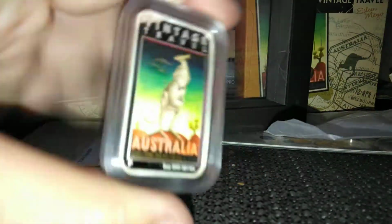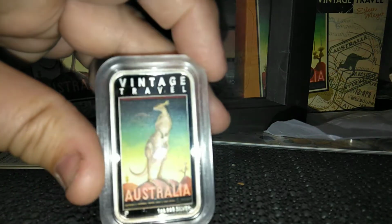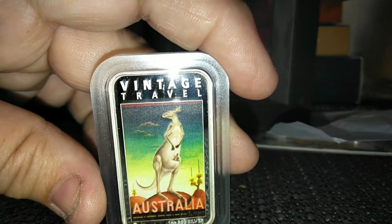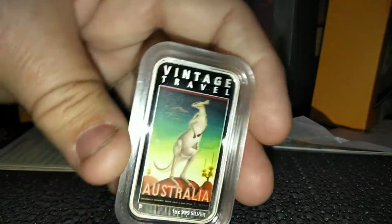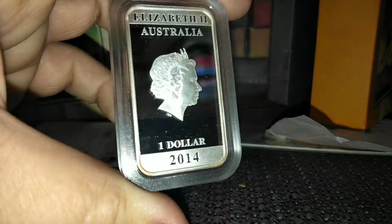They come with display cases. Again, it's in its little case. So now here we go. This is a 1 ounce, and it says vintage travel. It says it's a part of a travel series, 1 ounce silver proof coin, and this is of Australia. And as you may know, our iconic kangaroo, of course. Wow, pretty lovely, isn't it? Since you guys are all here with me, it's 2004, there's Lizzie.